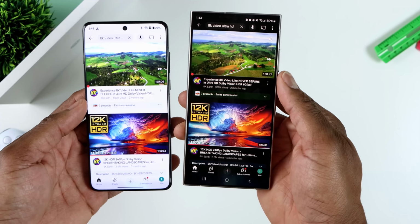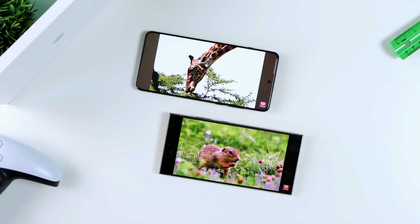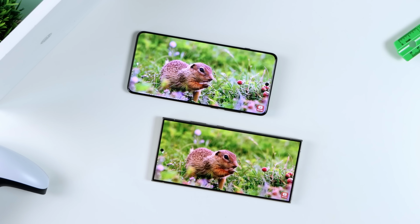Also, the specs on the S24 Ultra, definitely no slouch, right? So overall, I prefer the user experience offered by the display on the S24 Ultra. But some of you might find better usage in some of the display specs found on the OnePlus.